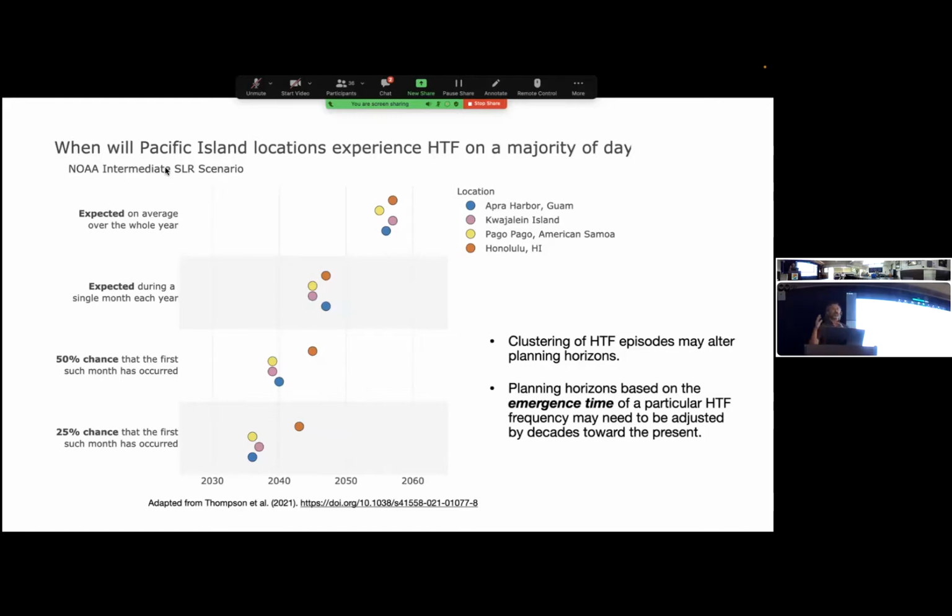This idea of clustering, and thinking about how the tides and seasonal variability and other anomalies can produce these severe monster seasons, changes the frequency that you plan for and also the planning horizon, the timeline.